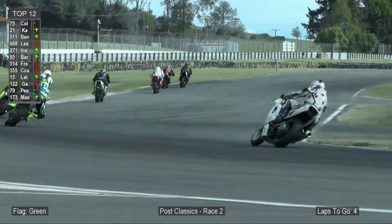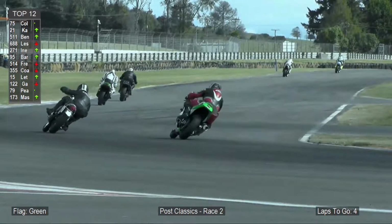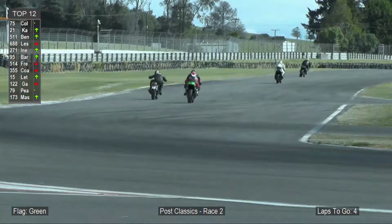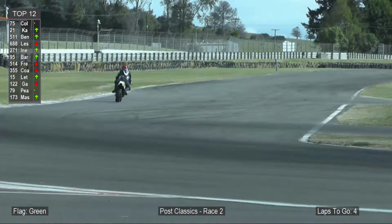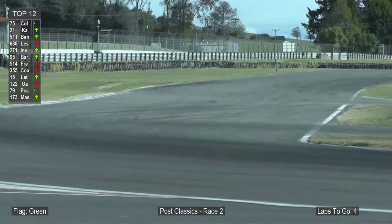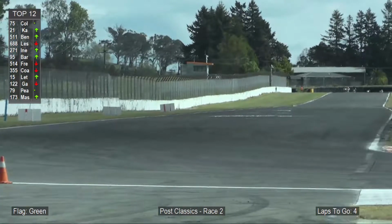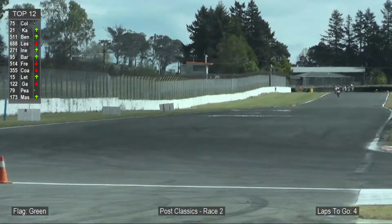So Dave Cole on that number 75 machine, what a beautiful machine. The 851 Ducati Corsa with Kiwi Classic Moto and Dunlop on board. Looking all class, just fresh off his victory in the Classics. And he'll definitely be feeling this at the end of it all with double classing and 5 massive races all weekend for the classes. Looking forward to this one. Post Classics out there at the moment.